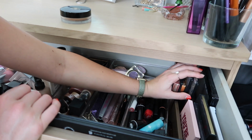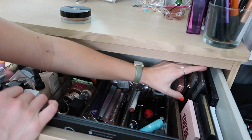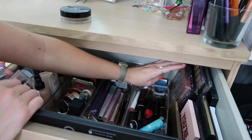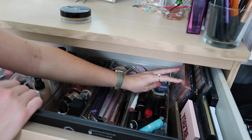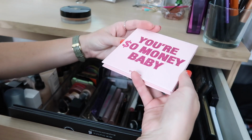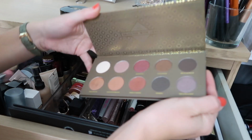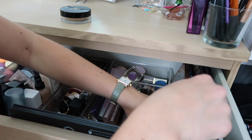So I've got a couple of Morphe palettes. I've got my really old Z palette that I'll never get rid of. I've got a Tarte eyeshadow palette, my Makeup Forever glitzy palette. I've got the Kylie You're So Money Baby. This Zoeva Cocoa Blend palette is really beautiful. I really like using that.